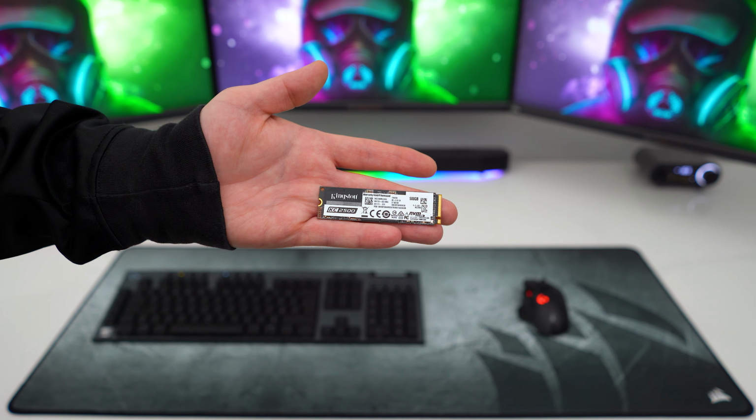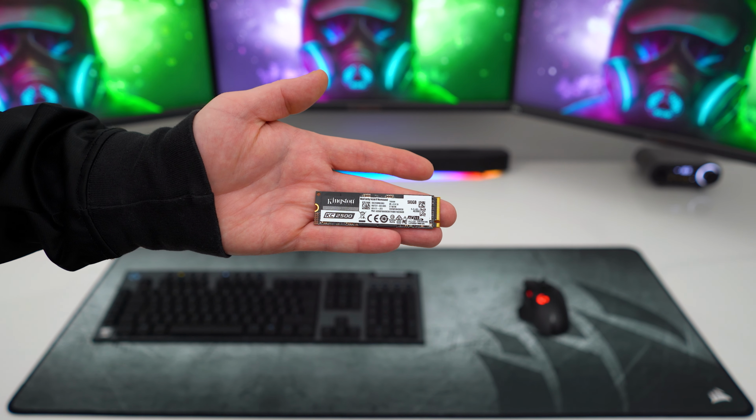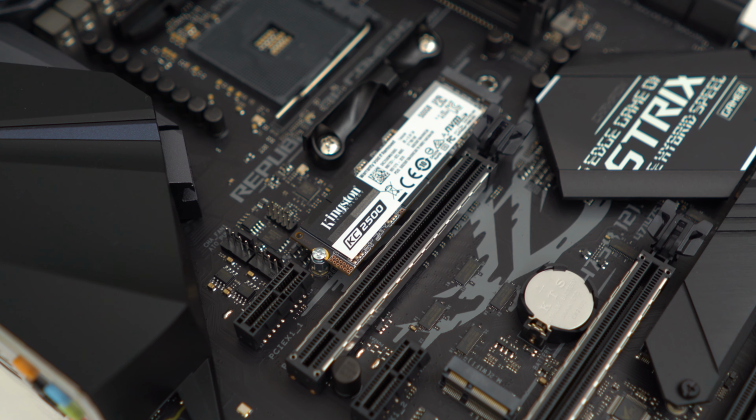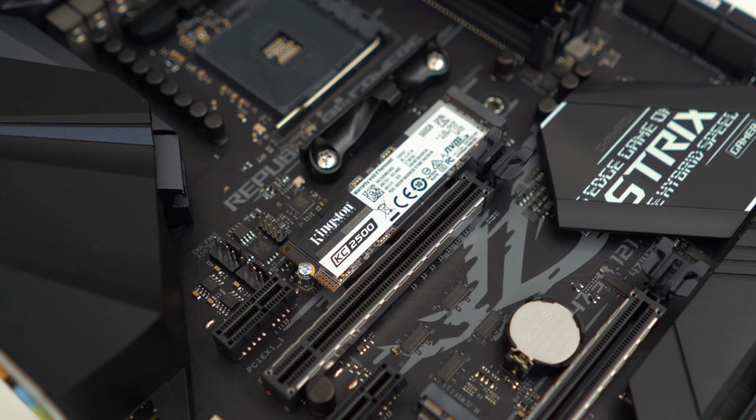Mind you, with game installs like Call of Duty Cold War being around 250GB, you may want to up that to a 1TB version. I use one in my gaming PC and have always found them extremely reliable and fast enough to load any game in seconds.